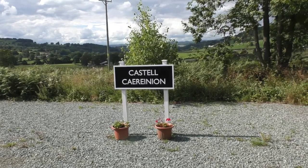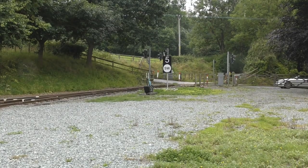The next station is Castle Caereinion. Trains can pass here when necessary.